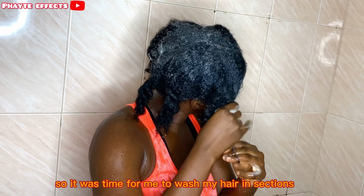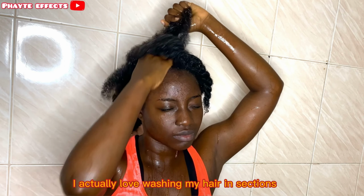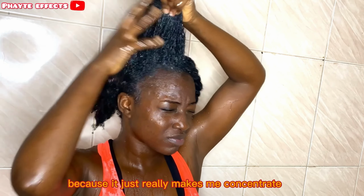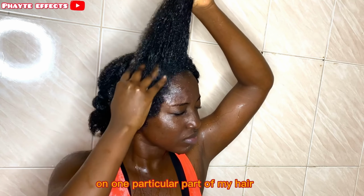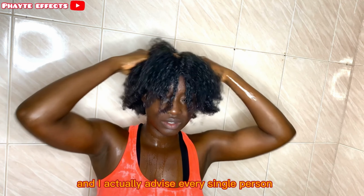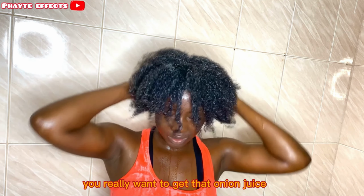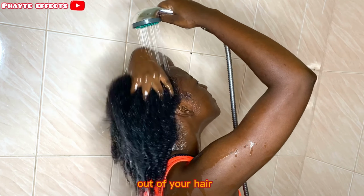So it was time for me to wash my hair in sections. I actually love washing my hair in sections because it really makes me concentrate on one particular part of my hair, since my hair is really thick. And I advise every single person to wash their hair in sections if you really want to get that onion juice out of your hair.